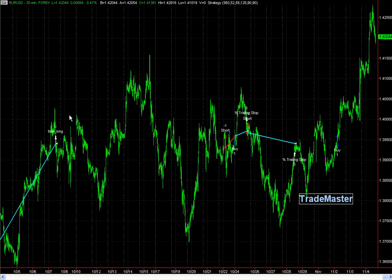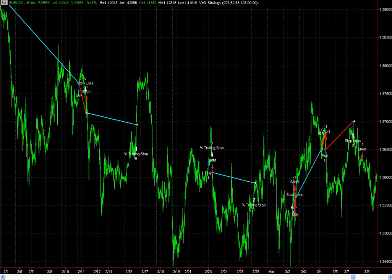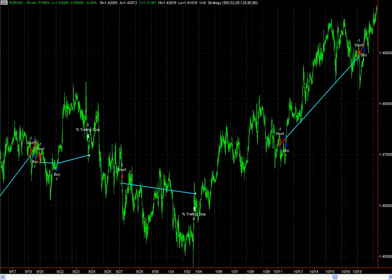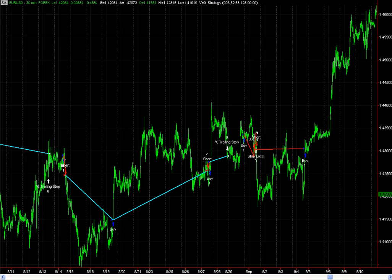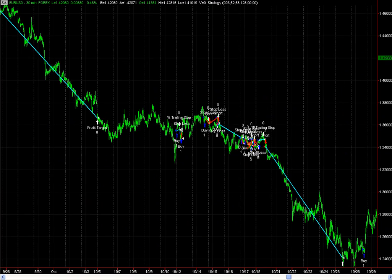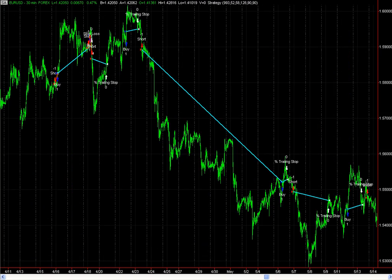TradeMaster, we've traded live since January 2nd of 2009. Scroll through here so you can see that there's a lot of really long trades. Of course, there's losses here too. It's not going to be a perfectly smooth equity curve, but one of these winners should make up for quite a few losers. And it's performed similar to how it's always performed. Some nice big trades here.